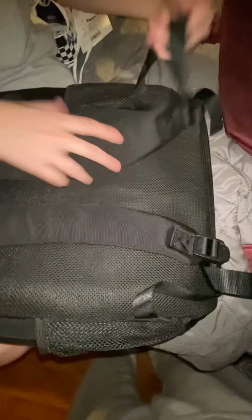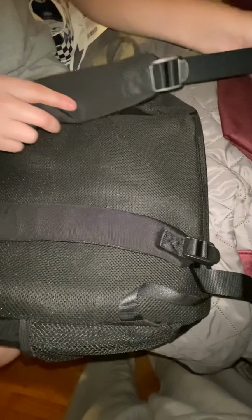There's a cool bag. The thing I like about these bags is you can adjust them to however you want. And you can. You've got to help Cassie do hers today, don't you?